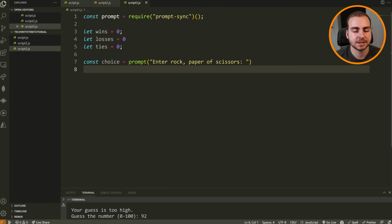Now what I want to do is make sure the user actually entered one of these valid options. If they did, then we'll continue. Otherwise, we need to ask them to retry. We're going to put this inside of a while loop, but I like to write some more logic before we do that.